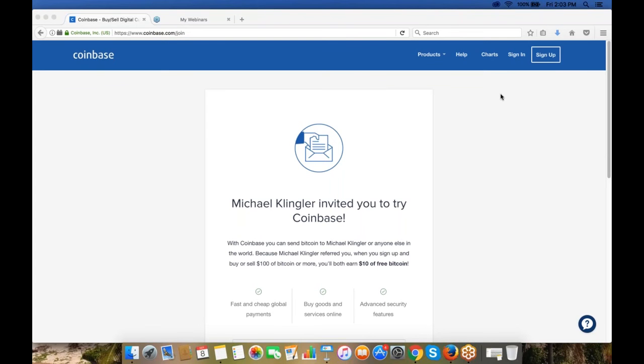Coinbase is one of, if not the most reputable place to buy and store your Bitcoin. There are lots of other places to buy it, but this has the best exchange rate and is considered the most reputable. So this is what I'm going to start with.